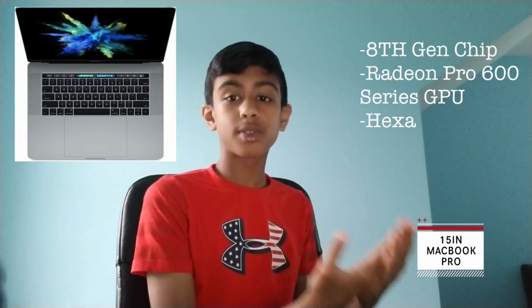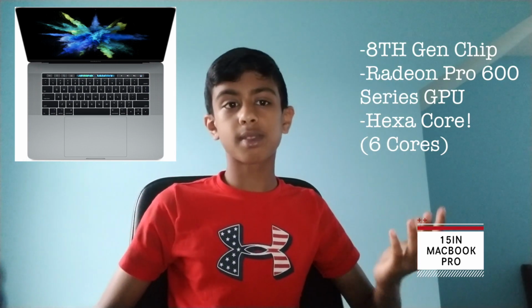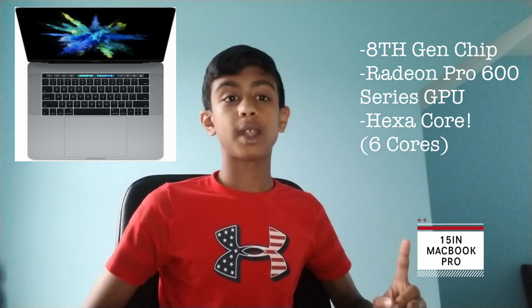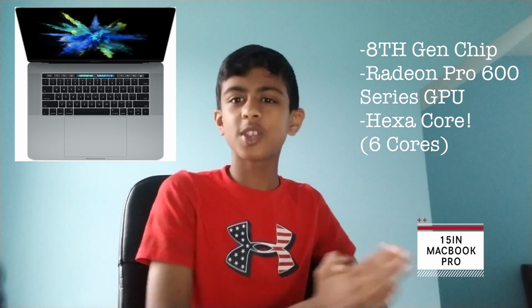13-inch, shown right here, has got its glory, but how about the 15-inch, the bigger brother, the one power users are using today? Well, it's gonna get an even bigger spec upgrade. An 8th gen chip again, Radeon Pro 600 series, with rumored 32 gigabytes of RAM, and also 6 cores. The same amount as a Mac Pro base today. 6 cores worth of processing units.